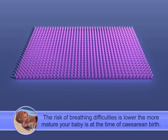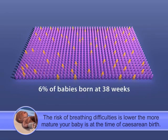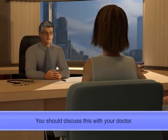It is estimated that breathing difficulties, respiratory distress, occurs in 11% of babies born at 37 weeks, 6% of babies born at 38 weeks, 1.5% of babies born at 39 weeks. A planned caesarean birth will usually be scheduled for around 39 weeks. Where delivery is necessary prior to 39 weeks, your doctor may suggest some steroid medications to reduce the chance of breathing difficulties for your baby. You should discuss this with your doctor.